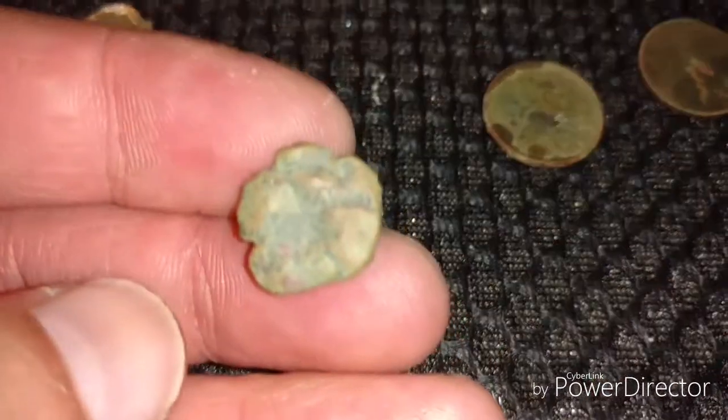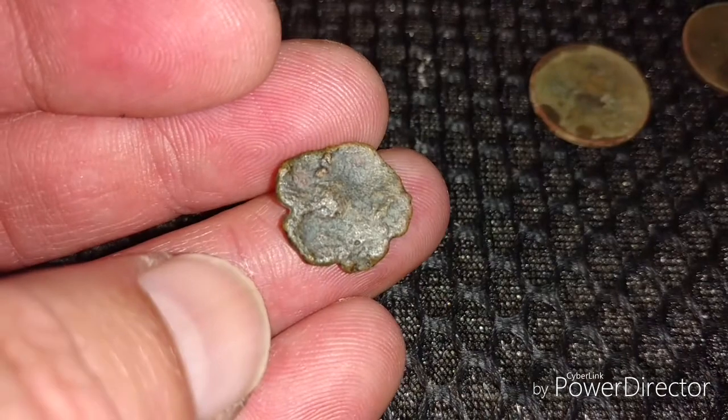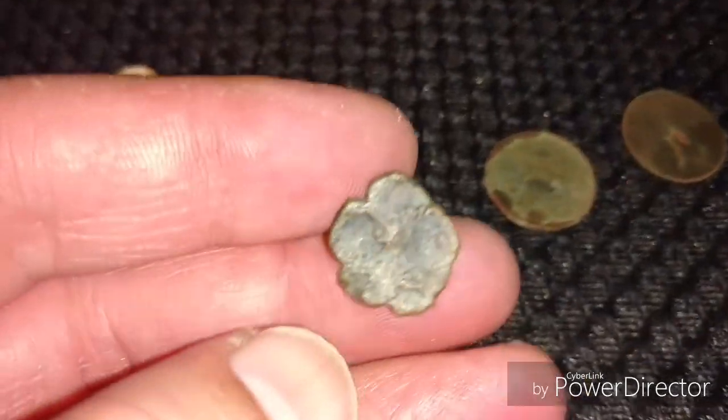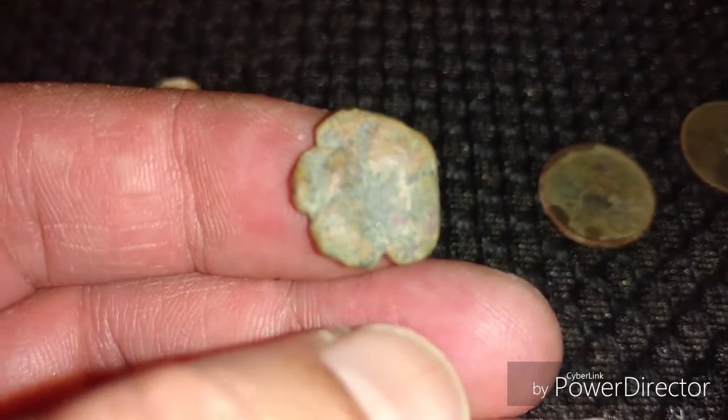I also found this piece. I thought it was like a pin or something, but I'm not quite sure, but it looks like something, so I kept it and cleaned it up, and I'm not seeing any kind of pin backing or anything. But alright, so that last clip.